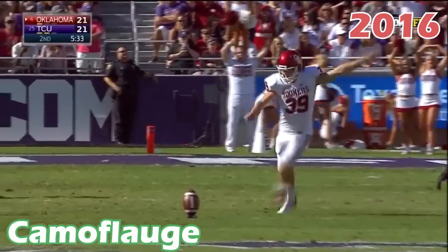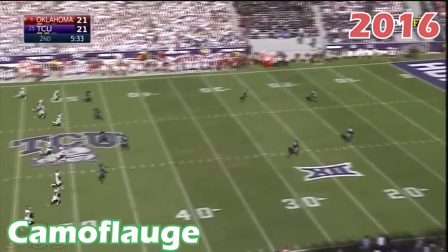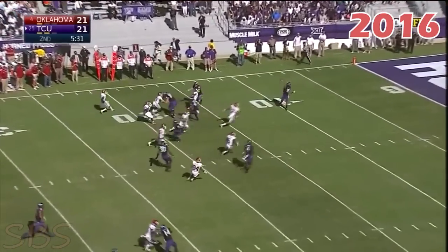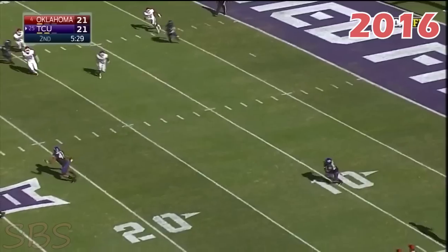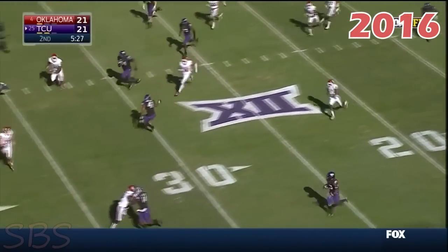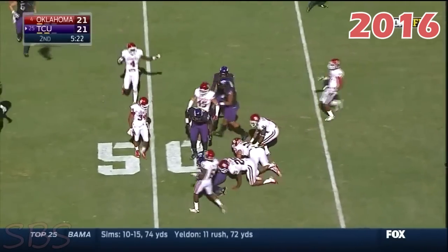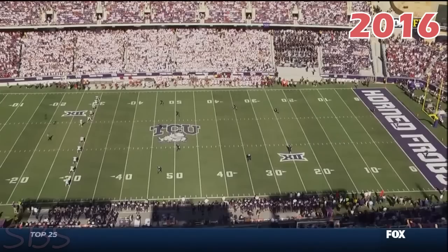Here, first in the Big 12. Nick Hodgson. This will be Echols Looper throwing it across the field. Caroline with blockers. Caroline, flag on the play as he crosses the 45.